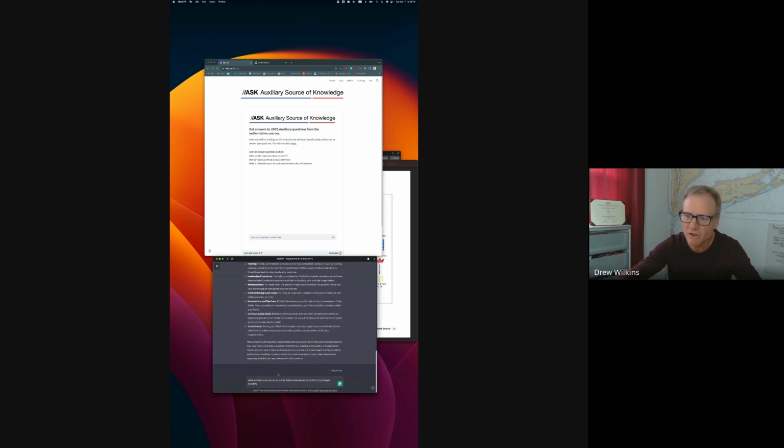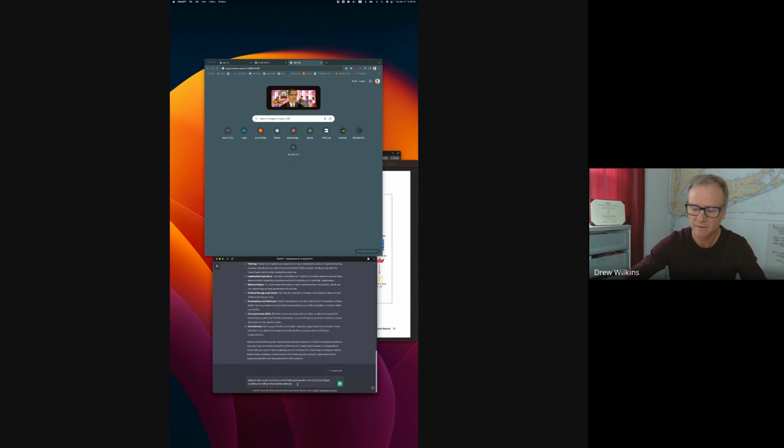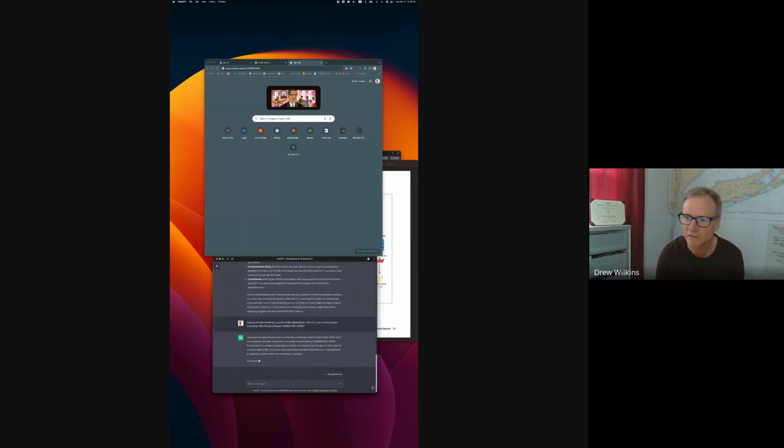So let's go even one further. According to the auxiliary manual, and I'm going to give it a commandant instruction, U.S.C.G. auxiliary manual M16790. All right, that is a pretty verbose question. So now if it wanted to, it could go look.